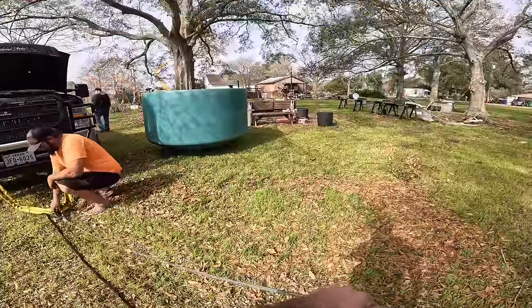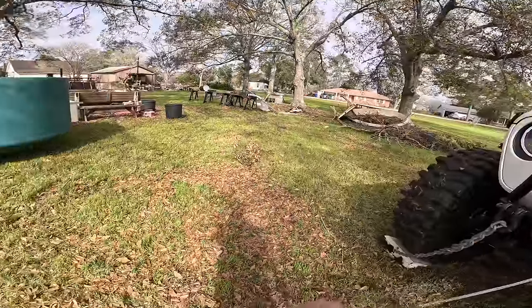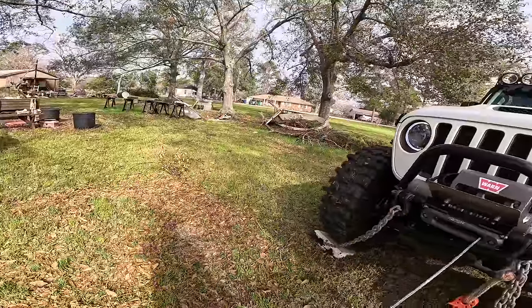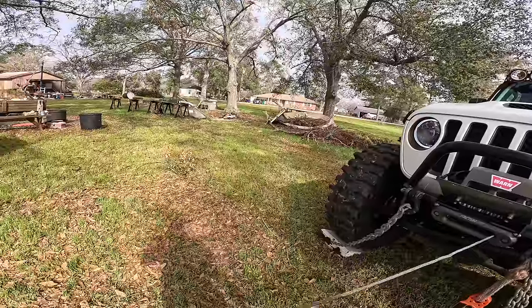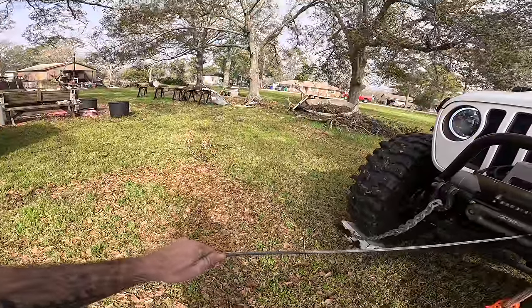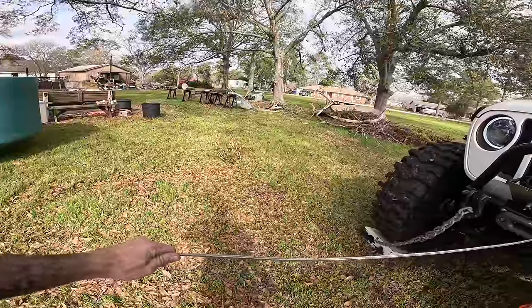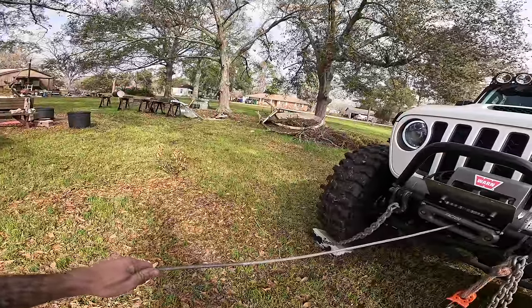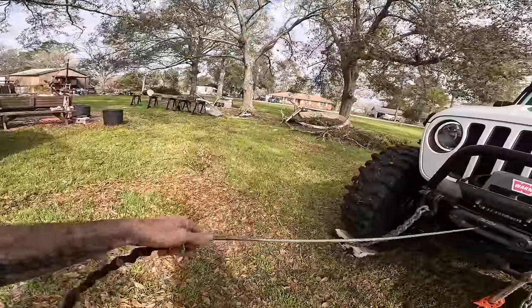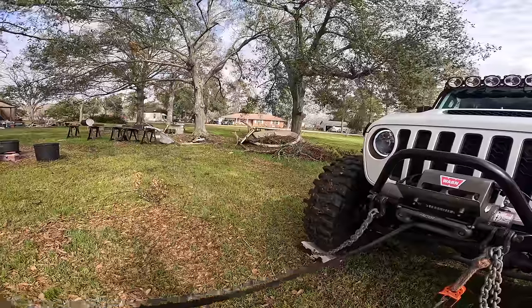Gonna try to idle out the rest of the way? I'll re-spool this later. Just throw it on the back there.